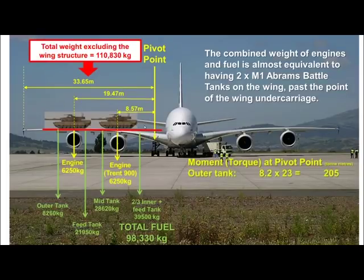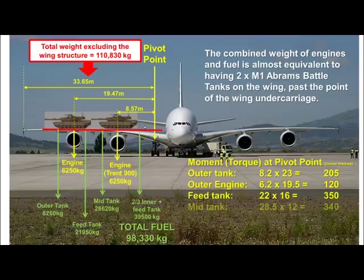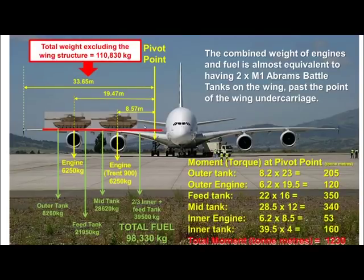So if we look at the kind of moment, this is the torque that weights, and we take the centre of each tank, which is an approximation, but it's there or thereabouts, we can see that it adds up to a total moment or torque of 1,230 tonne metres. Now, a large construction tower crane that may be used to build a big skyscraper will take about 300 tonne metres. So that wing is actually doing the work. It's supporting a total moment of around 4 large tower cranes. Now that is some achievement with a flimsy aluminium wing.